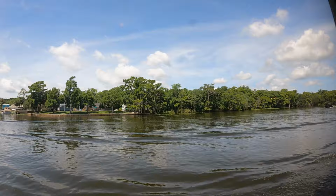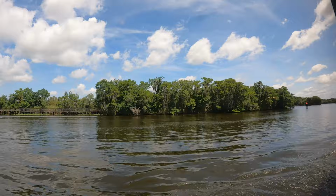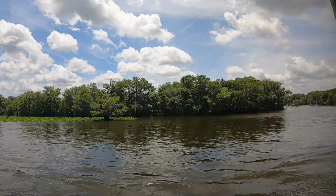The afternoon lunch cruise travels up the river about 13 miles round trip. The St. Johns River is home to many different trees and wildlife that are native to Florida. The St. Johns River is also the longest in Florida and is used both commercially and recreationally by residents and visitors.